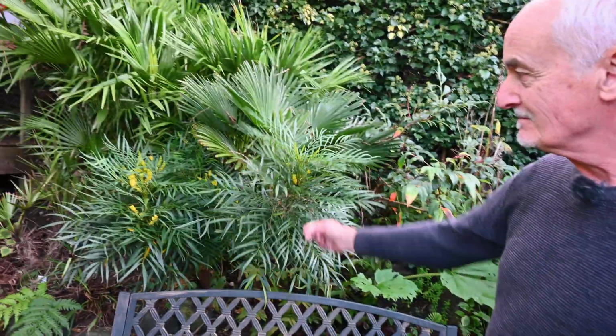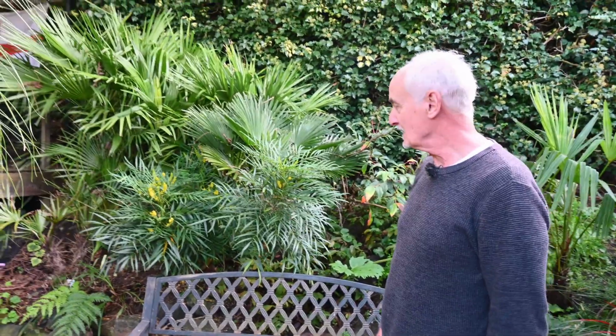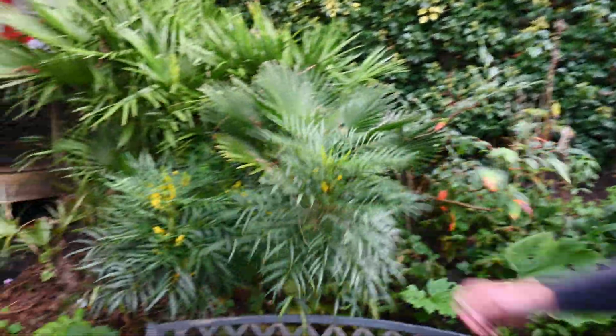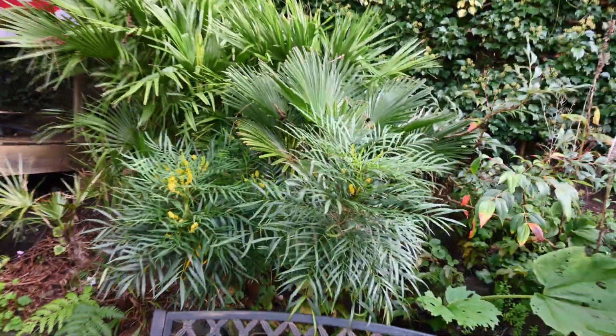Mahonia 'Soft Caress'. That was plant of the year at Chelsea about 10 years ago now. It's a good one. I've got some other Mahonias here, but they look quite rubbish in comparison. And there are no spikes on this or anything like that. That's what the name says.